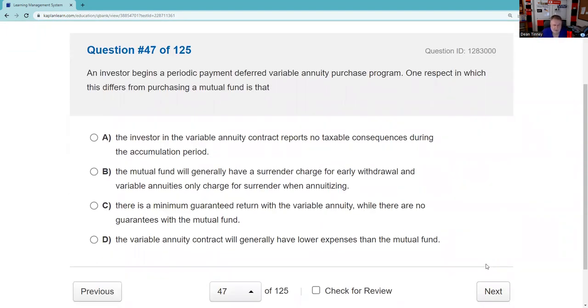An investor begins a periodic payment deferred variable annuity. So you're putting money you've already paid taxes on into a deferred variable annuity. When I think of variable annuity, I think of mutual fund with insurance wrapper. So anything that's true of that is going to be true of the mutual fund. So an investor in the variable annuity contract reports no taxable consequences during the accumulation period. Yeah, I like that, because remember it says differs from mutual fund.